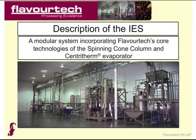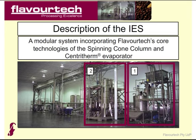The IES can be seen as 4 separate modules. The first one is the slurry processing module, where your tea or coffee comes in, gets mixed with water to create the slurry, which then goes into module 2, which is the spinning cone column. Now here, the slurry has the aroma removed, and you can vary the conditions of operation, so you can remove the aroma that is preferable to you and your market. But at the same time, the coffee or tea is brewed.